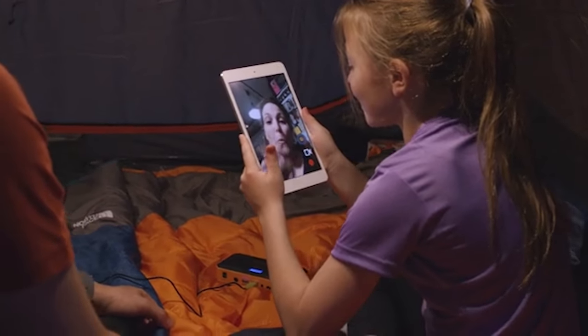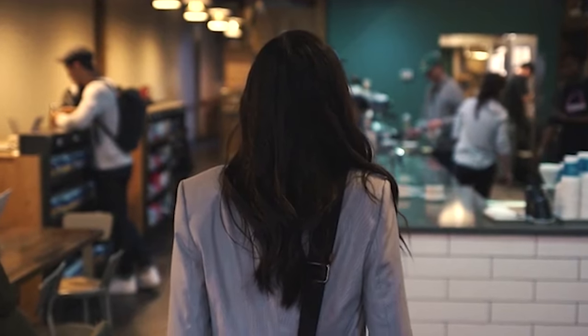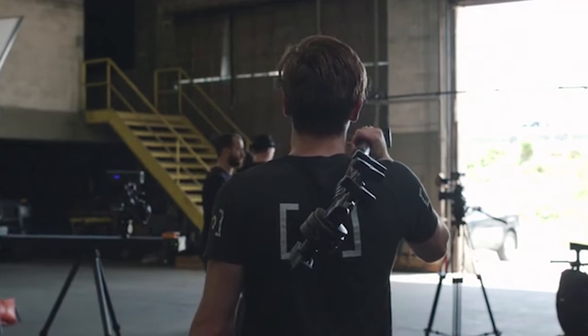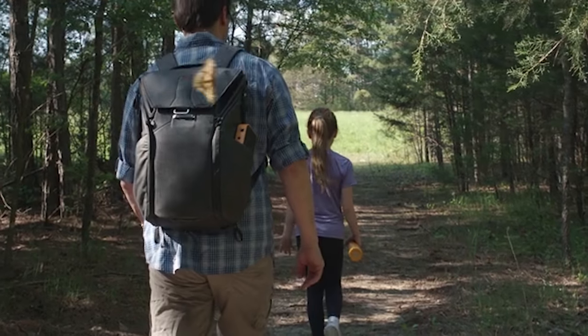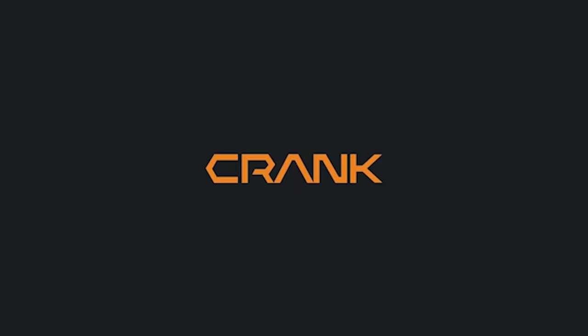and away from home. Take advantage of the untethered power of Crank so you can truly engage in telling your story. Whether it's a mobile device on the go, professional film equipment, or just a little extra power, with Crank, you'll never run out of juice.